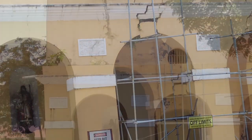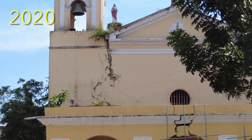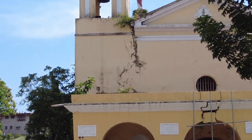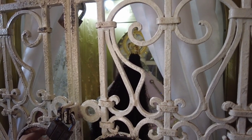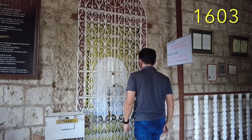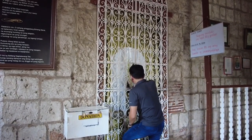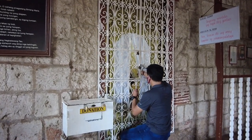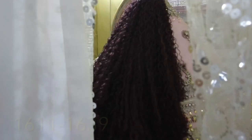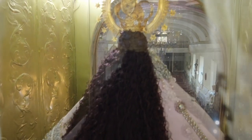At the time I visited the church in early 2021, I could see the damage it suffered from the eruption of the Taal volcano in 2020. The church houses the miraculous image of Our Lady of Caysasay, which was found by a fisherman in 1603. The image is linked to a series of apparitions by the Blessed Virgin Mary that were documented from 1611 to 1639, and these are believed to be the first recorded Marian apparitions in the Philippines.